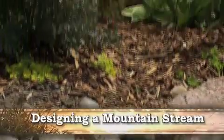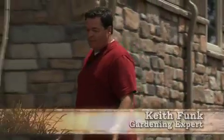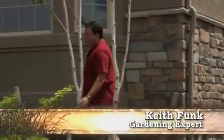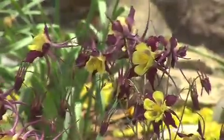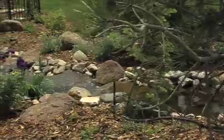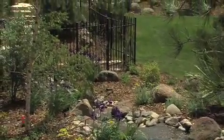You know, if I didn't know better, I'd think I was up in the mountains, because it looks, sounds, smells, feels just like I'm in a mountain stream. It's a beautiful place, with lots of nice plants and a well-organized stream. And we're going to go meet the guy who's responsible for all of this.